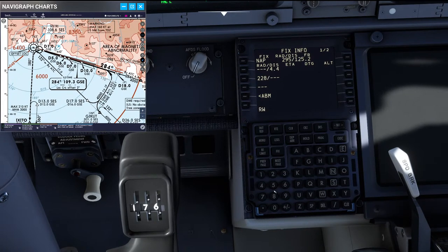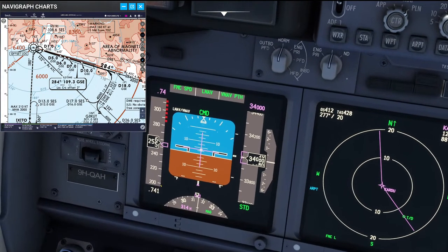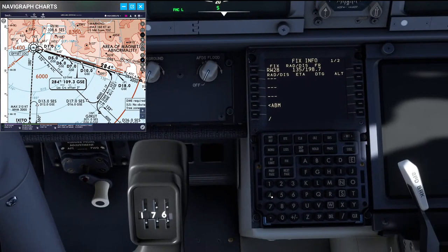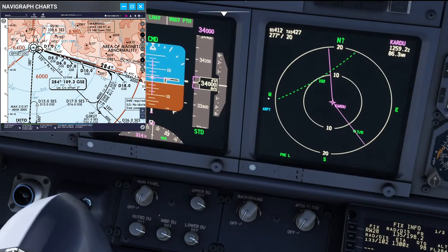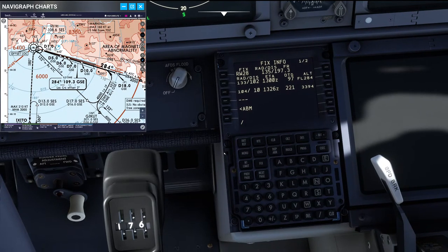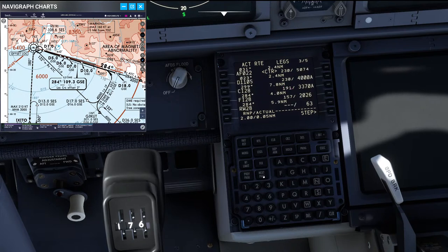So if we just start programming our fix rings here, we're looking at 3 times the cruise level is 102. Now, if we just go to the meters display, it also tells us, like, you take the first 3 digits, 103. That is basically what you can use as a small shortcut there as well. I'll take the exact number, 34 times 3, 102. We need a 10-mile ring, and we need a 4-mile ring. That basically concludes our setup here.